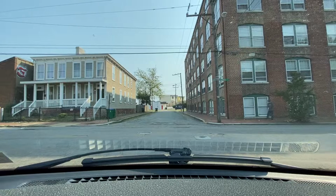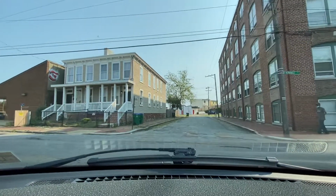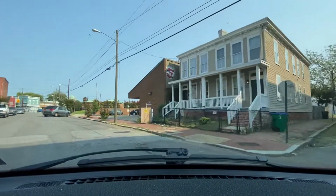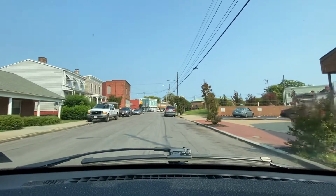All right. Let's make a left or right? Right. I think left will take us out of the hood, or out of this hood. We got some graffiti up there up top. See it? They started. Well, that might be their symbol.